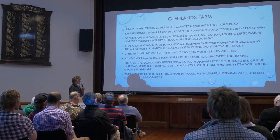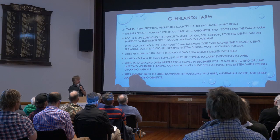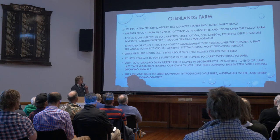So here's a bit of background on the farm. My parents bought the place in 1970. It's 244 hectares with 145 effective. So we've got a big orchard that goes through the middle with quite a bit of native and a few tree blocks.